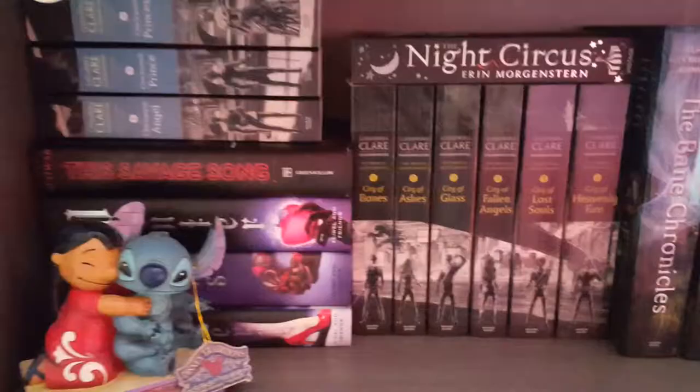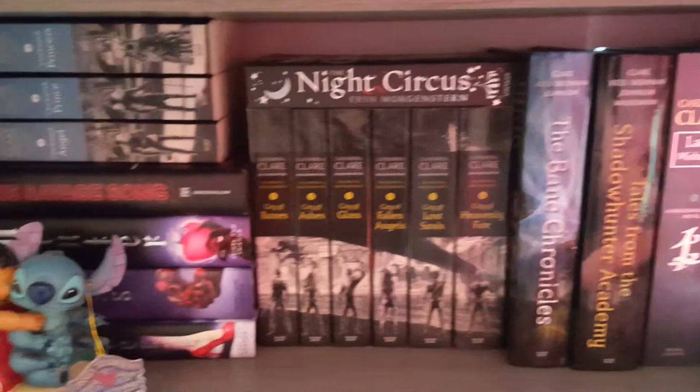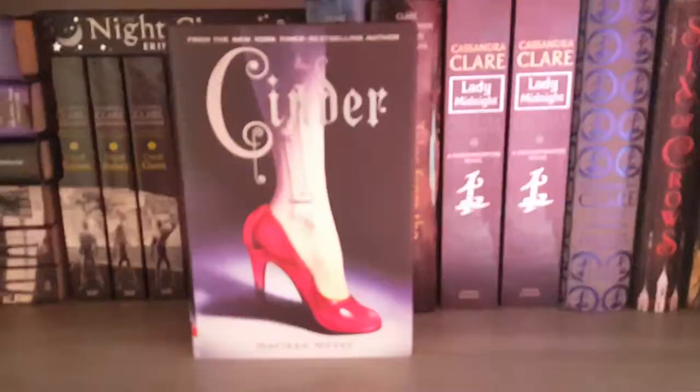My third shelf, which is full of my Shadowhunter items and some other bits and pieces, as you can see. I have a Lilo and Stitch Ohana bust, and my Little Miss Sunshine cup full of my bookmarks.